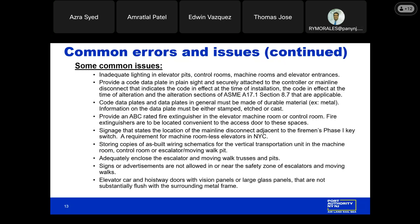Inadequate lighting in elevator pits, control rooms, machine rooms, and elevator entrances. The code requires minimum light levels in each of these mentioned areas, and we find that the installation in most cases does not meet the code required lighting.